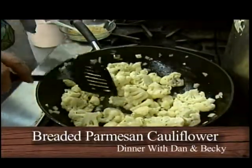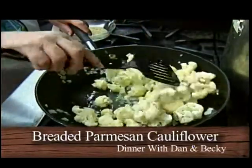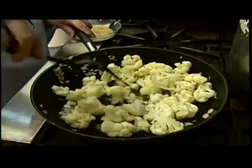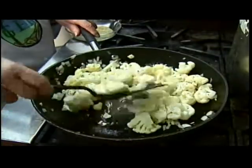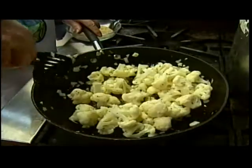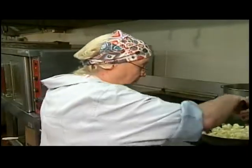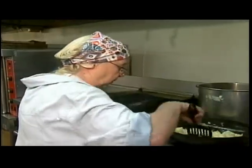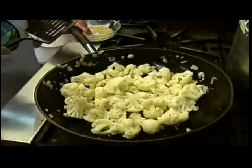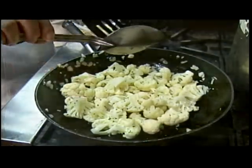Whoops. It just is not heating up good for me, guys. I guess it's because I've got a triple steel skillet here. So I'm going to turn it up a little bit higher. I don't want this to cook until the cauliflower turns to mush. You want it to keep its integrity. A little bit more butter on this and olive oil.